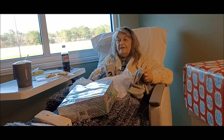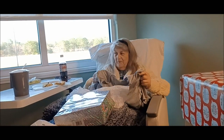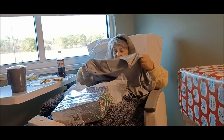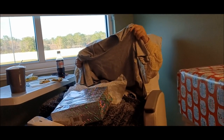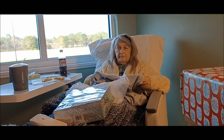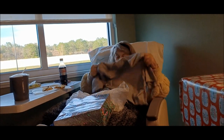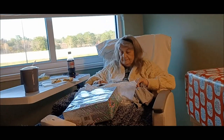Cute. Wait till I get the girls in therapy to see this. So you could wear it probably with one of your pairs of pants. Yeah, I'd wear it with my pink pants. It's gray. Nice. Oh, I like that, Laura. You do have a sense of humor. And you know this is true. That's why I got it. Oh, that's funny. Okay, I like that very much.